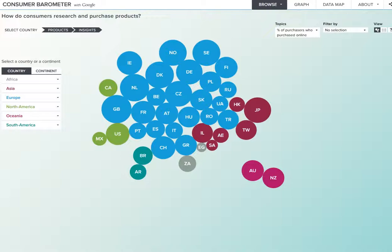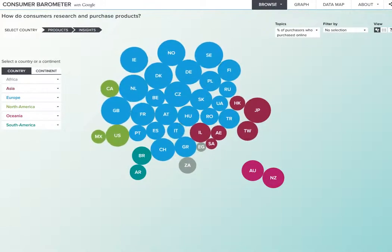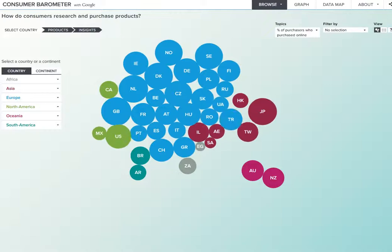And today I'm going to show you Consumer Barometer, that you can find at consumerbarometer.com. It's a website that's created in association with Google, and it gives some fascinating information about the trends in online research and consumer purchasing by country and by industry and sector. It's a really useful tool for you to look at in terms of the consumer behavior of your customer base, and it will certainly influence some of your decisions around the way that you develop your online or offline business development strategy.